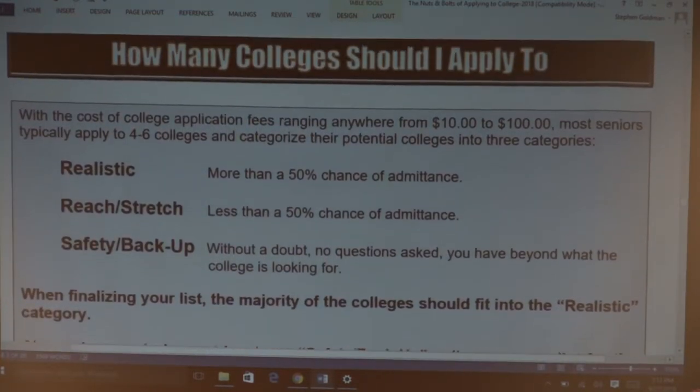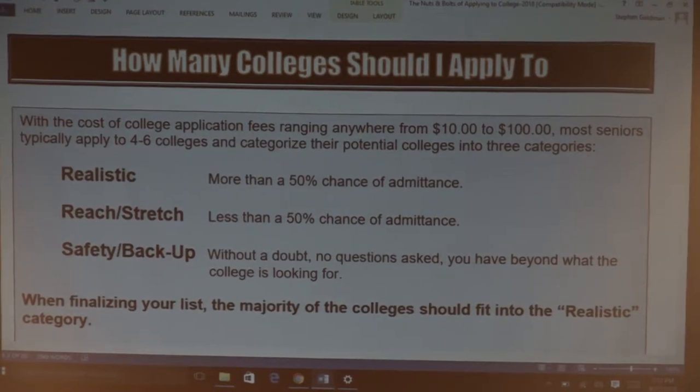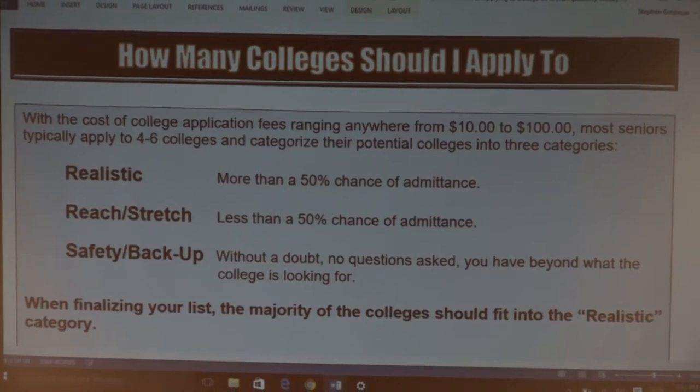So, big question, how many schools should I apply to? Well, the application fee's running anywhere from $10 to $100, and $10 is rare. I'd say on average, you're probably going to pay $60, $70 per application. We recommend 4 to 6 schools. If you do your research and your homework, you should be able to narrow it down. I would say on average, our students here apply to somewhere between 4 and 8 schools. You're really not above that number, unless you have a special circumstance.